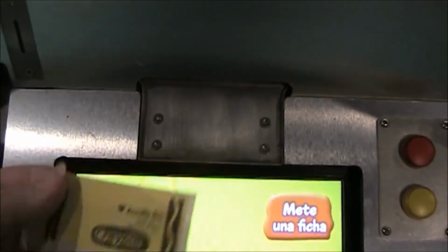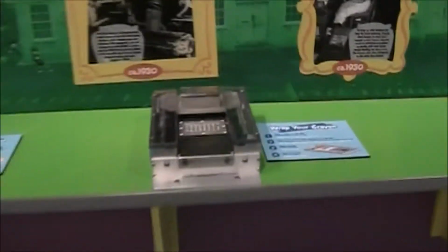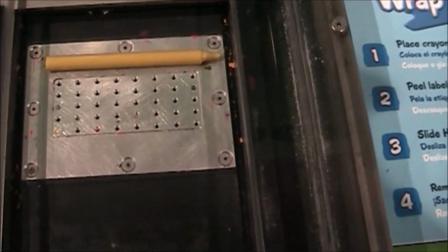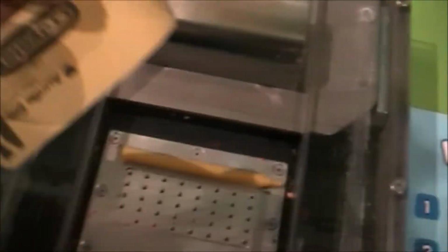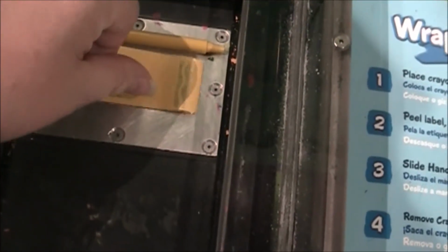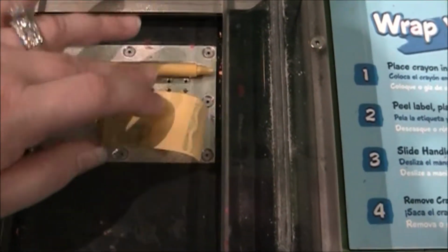Okay, Auntie M. So I take my crayon and we come over here to the wrap it machine. And you can see here it tells you where to put the crayon. So you nest that in there. And then this actually has air suction to it to make sure that your label doesn't fall off. So I'm just going to remove it from the backing. And of course you want the words to be on this end of the crayon.